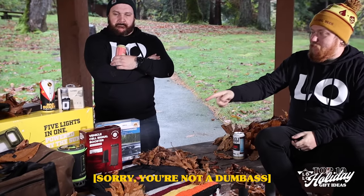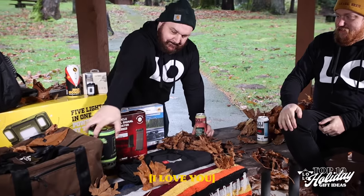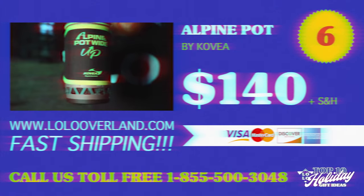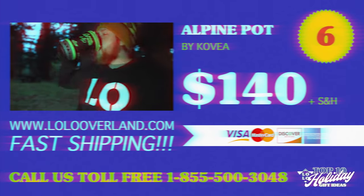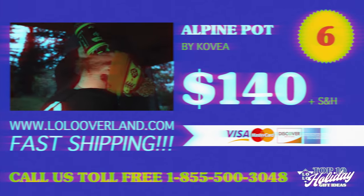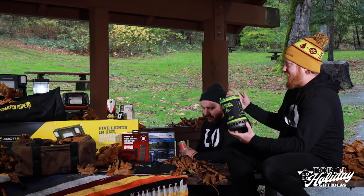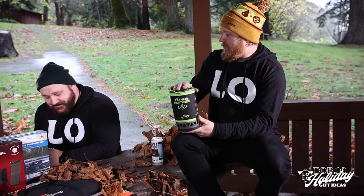Next, we got our number 9 favorite gift item under $200. And that's going to be the Kovea Alpine Pot. There's 2 sizes of this. This one is a little bit wider, a little bit more capacity. Instant heat. You can fit everything in here. So the burner, the gas, all that fits in a small package. Day like today, kind of cold and gloomy, we could have ourselves some chicken noodle soup in about 30 seconds right here.